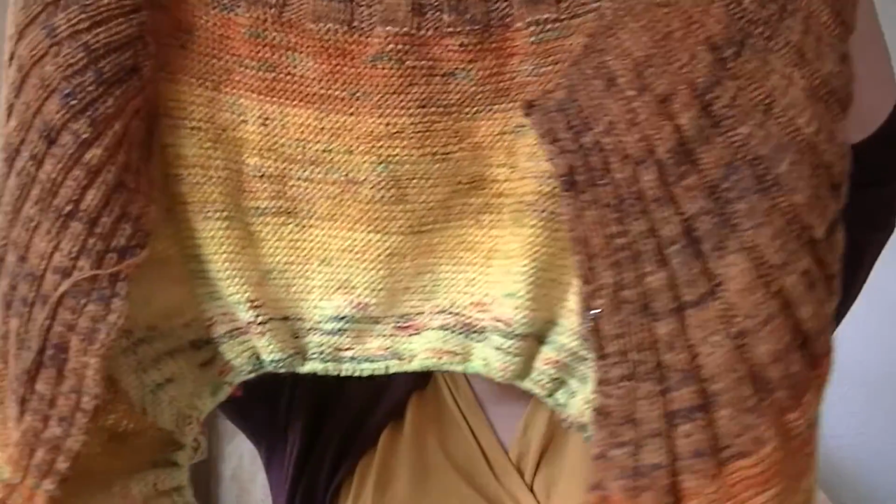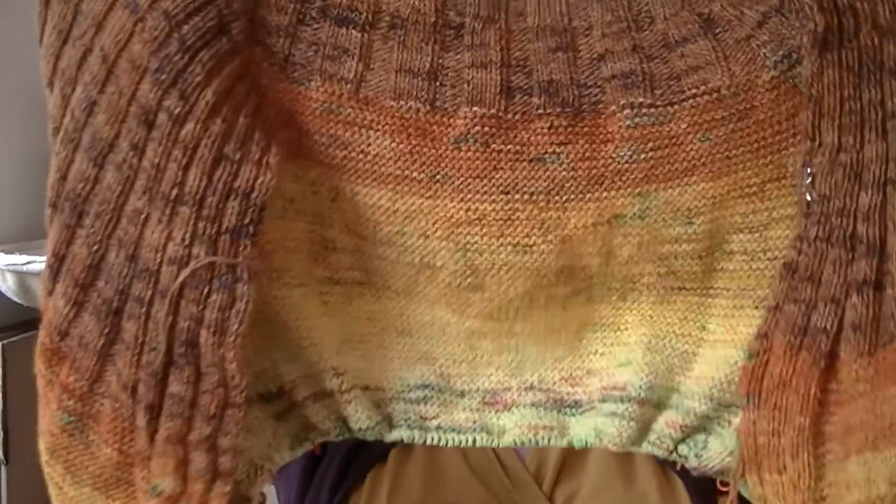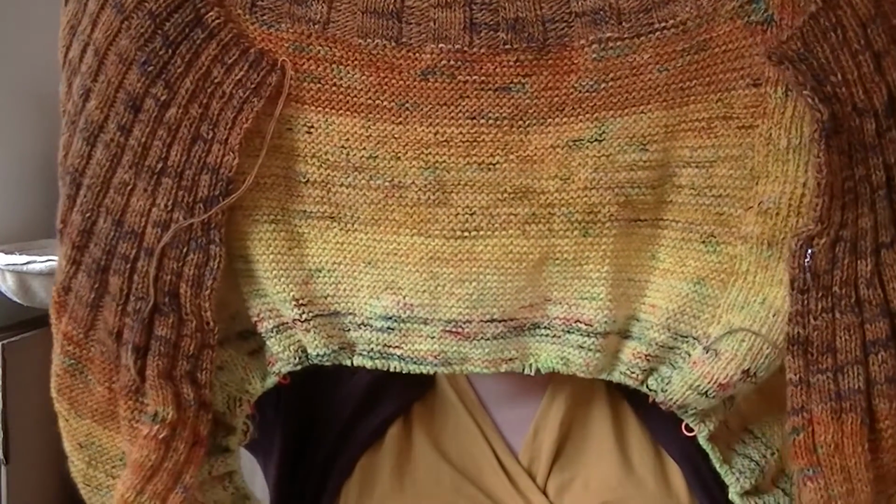So here it is, holes for the sleeves, and then the body. I think this shows it best. Right. So there's a lot of different colors in here, which I will talk about more. I'm knitting these on 5mm Hiya Hiya Sharp interchangeables.